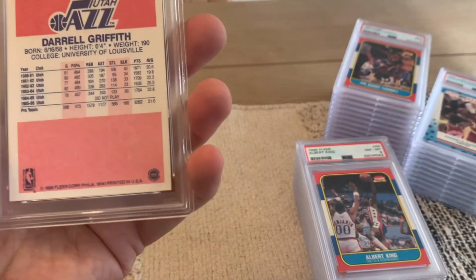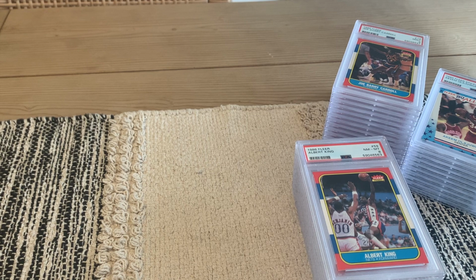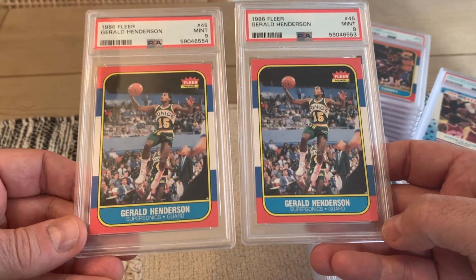So, okay. Any of these that came back a 7, I'm disappointed in, because I thought I was being very careful in submitting these, thinking 8 minimum, 10 at the high end. Here's a couple of 9s, Gerald Henderson.